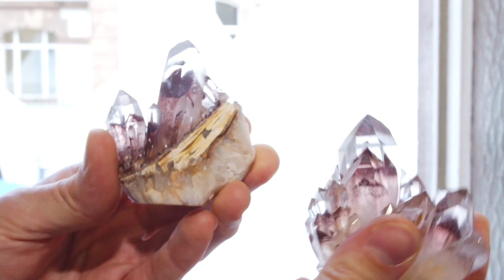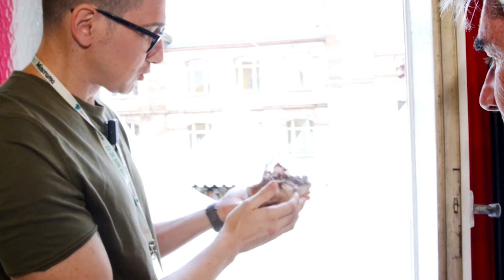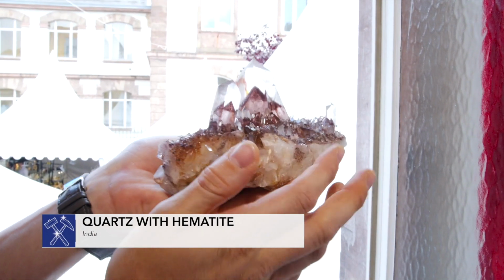When you first showed me this, I was thinking South Africa, maybe the Brandberg area. No, but this is India. South India instead. These are small specimens, but we have the chance also to find some larger ones. Yes, some large ones. Also here, beautiful inclusion.